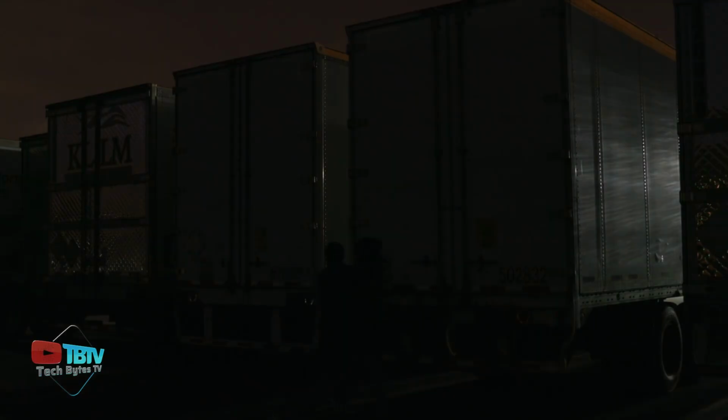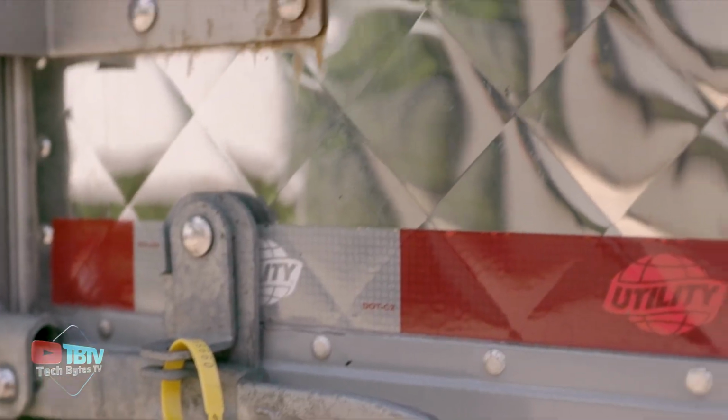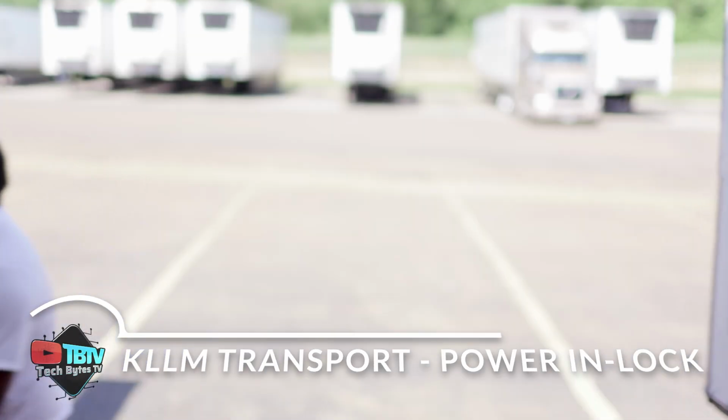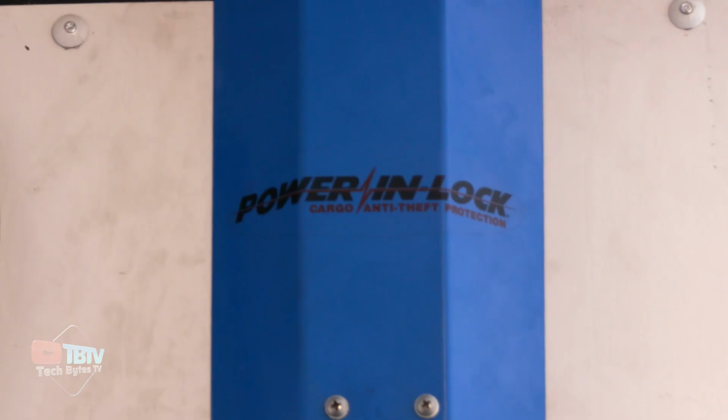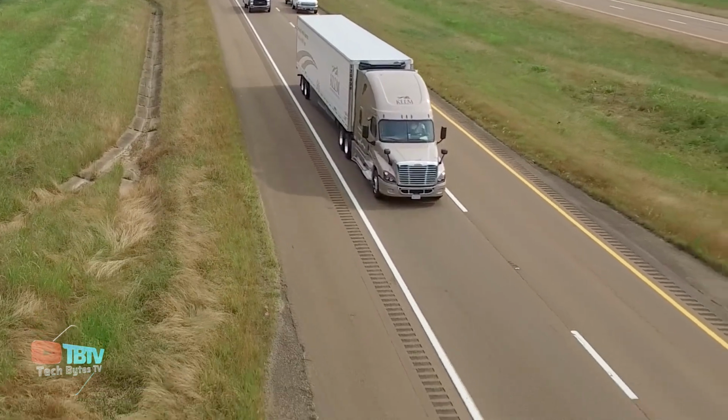Will trucks be unsafe forever? It's time to check out the next brilliant invention and find out. The innovative Power Unlock system from Q Products and Services. One of the top truck accessories is a remote-controlled bolt-type lock that takes cargo theft protection to the next level.